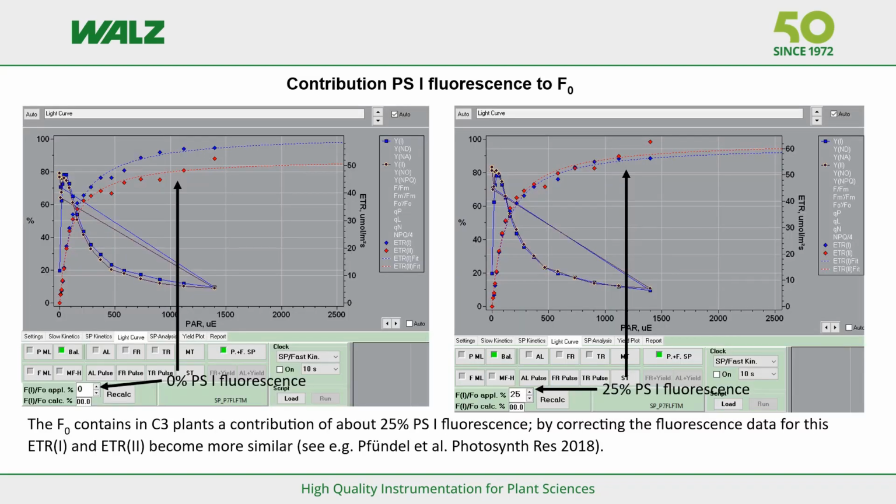Making light curves with the Joule Palm 100, it is possible to obtain the light intensity dependence of the electron transport through photosystem-II and photosystem-I. The electron transport rate through photosystem-II is underestimated because in C3 plants the F0 value contains a 25 to 30% contribution of photosystem-I fluorescence. The Joule Palm 100 allows the user to correct for this.